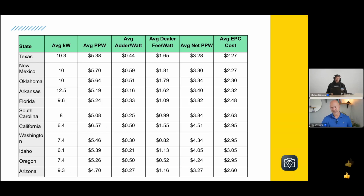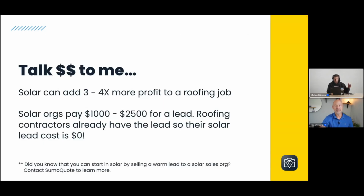Go for it. Sorry, I was just going to say one thing on that previous slide. It kind of goes to doing that solar checklist as well. Leverage the tools that you have. In this case, it's my soapbox for CompanyCam. But if I complete that solar checklist and I don't sell solar on that first job, I know there's still value in that because I have the checklist completed.